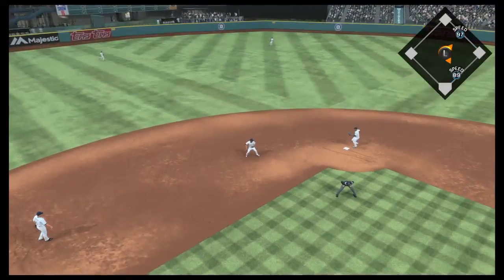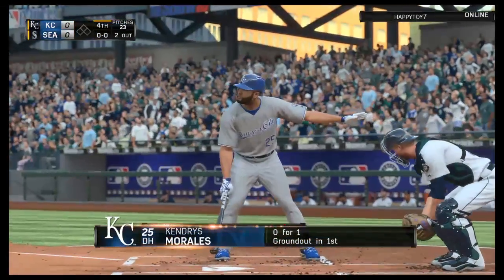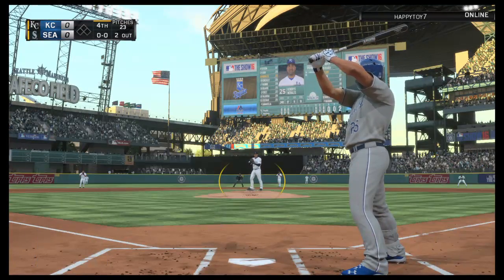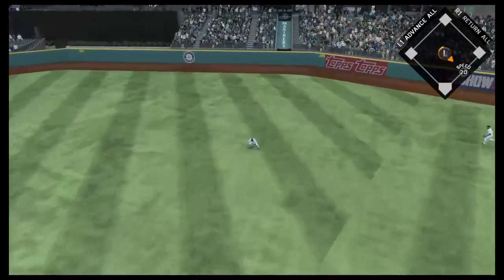Grounded to short. He's got it. Underhanded flip. Cano for 1. On to first, and it's a double play. The second they've hit into in these first 4 innings. And there are 2 away now. Kendrys Morales. And that'll get down for a 2-out single.